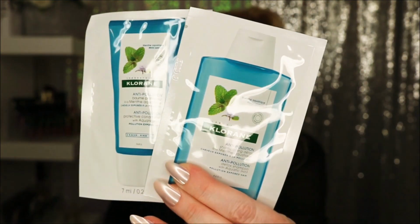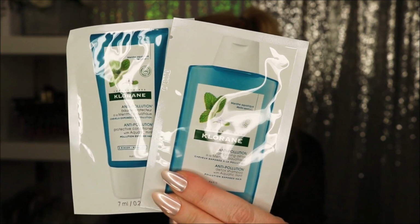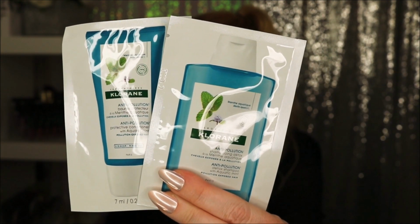And my bonus is, alright, we got this Chlorine Anti-Pollution Shampoo and Conditioner with Aquatic Mint. Ooh. It says it's a purifying shampoo and conditioner. For the chlorine shampoos and conditioners I've tried, I like them for the most part. Some of them are just decent, but if it's a bonus, I'm not gonna complain.